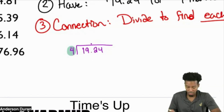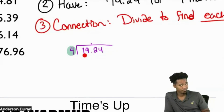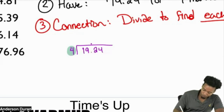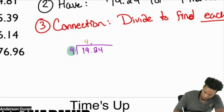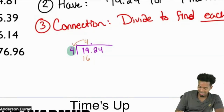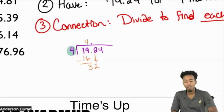So here we go. When you're doing long division, just as a brief reminder, 4 goes into 1, it doesn't. But next up, everybody, how many times does 4 go into 19? Right, 4 goes into 19 4 times. And the reason that's the case is because 4 times 4 is 16. So I'm going to write that down there, because again, 4 times 4 is 16, and I'm going to subtract that right here. So 19 minus 16 is going to give me 3. And what you're going to do is bring down the next digit right there.